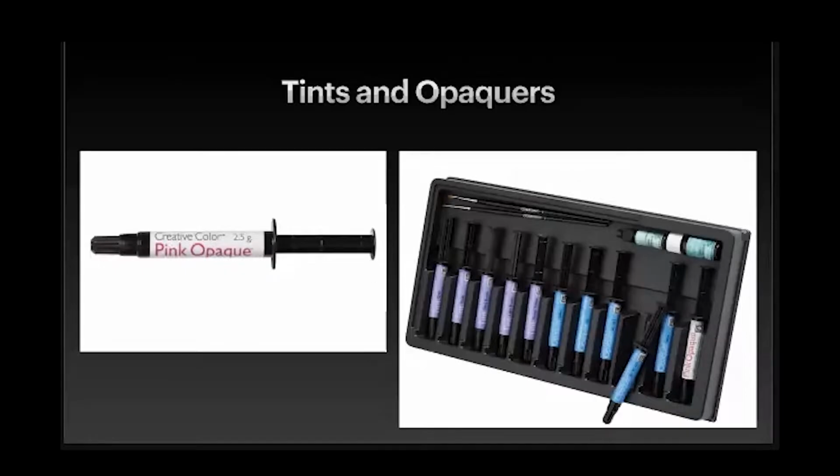It just makes it a lot easier for your ceramist when you have these really dark teeth and you want to use e.max or something really nice and translucent like that. This is a great use for the pink opaquer as well. But you can buy it individually, or you can buy it in this whole kit that also has the tints in it and the brush cleaner and a couple of the brushes.